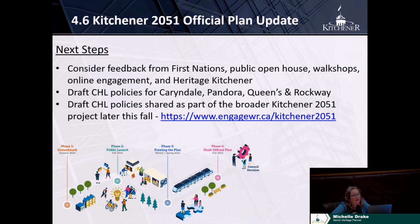So in terms of next steps for the cultural heritage landscape work, we will be considering the feedback we've obtained from First Nations, from the public open house, from 4 workshops, and any other communication, whether that's through the online engagement or email, as well as the comments we received from the committee today. We will draft the CHL policies that will relate to those 4 neighborhoods, the Carndale, Pandora, Queens, and Rockway. And then the full draft of the CHL policies will be shared as part of the broader Kitchener 2051 project, which is the new draft official plan, which is intended to be released later this fall to the community.